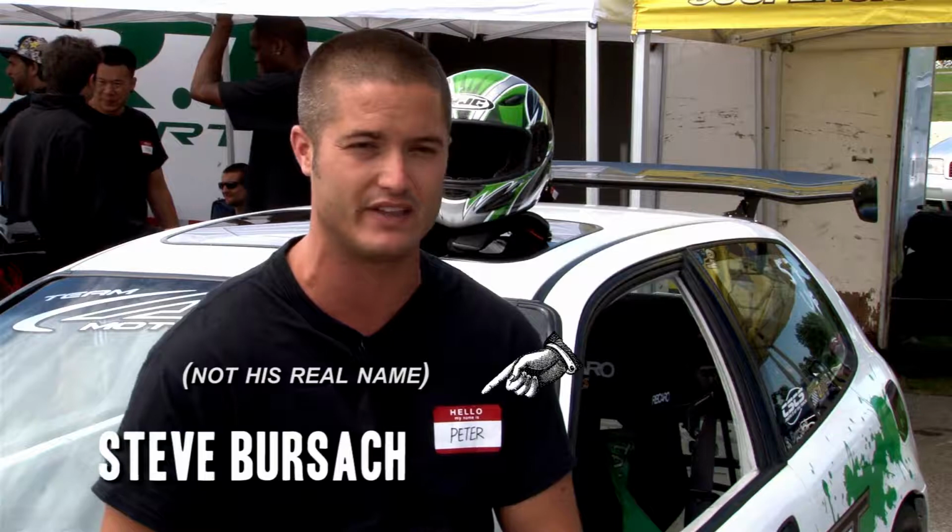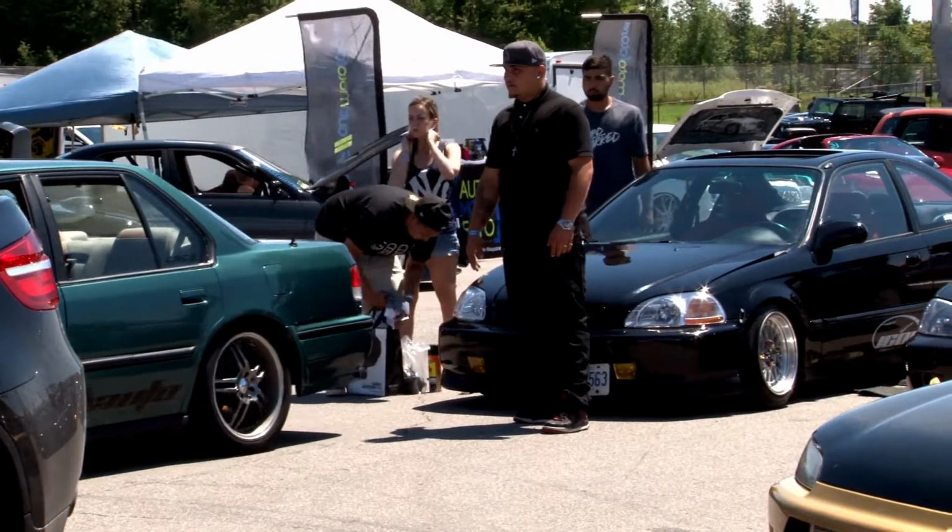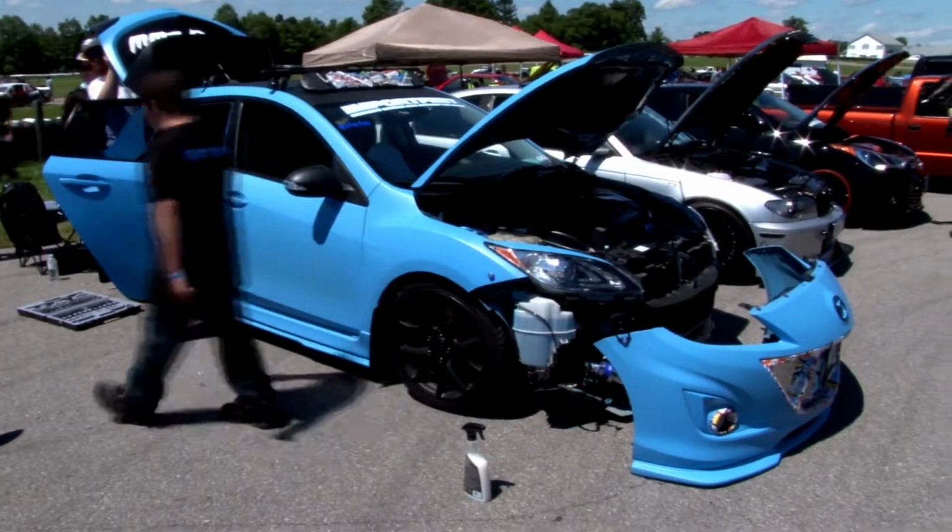The trend carried on from Japan, especially these Civics, the 93 to 95, the EG chassis code, is proven with Spoon Sports, J's Racing, HKS, you name all the big ones out of Japan. They're the ones modifying the cars, and we're just following the trends here in North America and trying to keep up with them, but it's quite the battle. Unfortunately, it's the street racing reputation that has had an effect on us who are trying to do this all legally and legitimately.